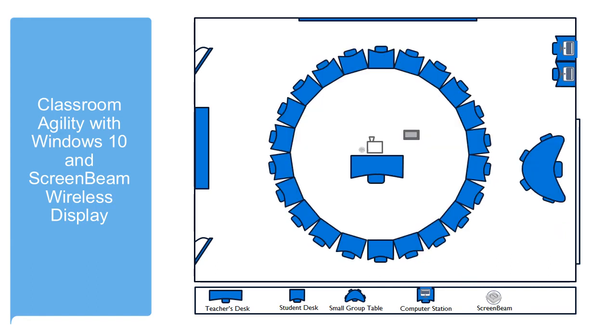anywhere. I can even do crazy stuff like this, a classroom in the round. Now, it doesn't really make any sense, but I'm not tied down to the wires. I'm not tied down to the wallboard. I have the freedom that I need to be able to teach how I want to teach in the classroom using the technology that's been given to me.